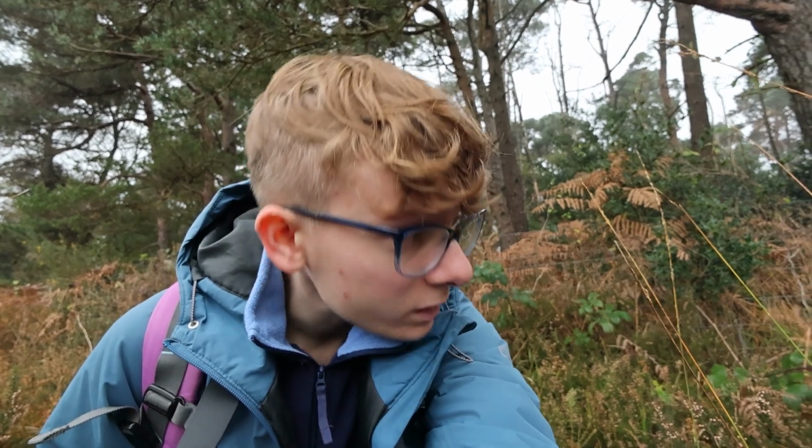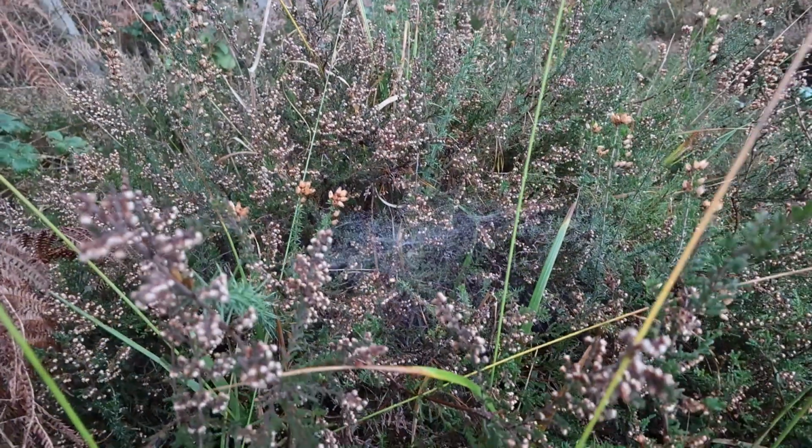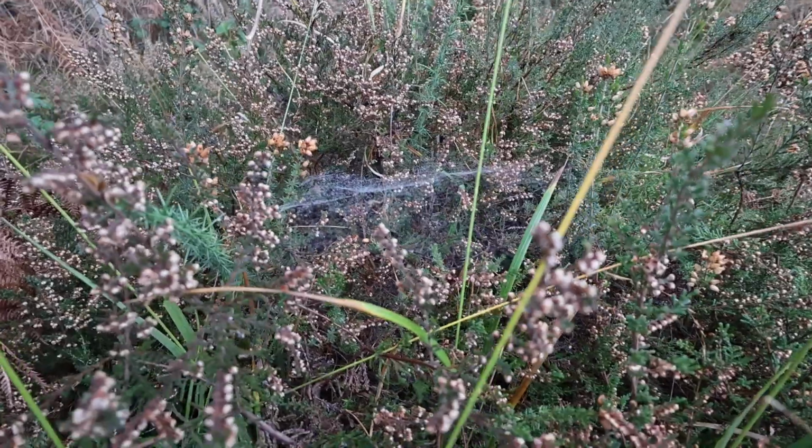Okay, so I'm currently trying to work out how to take a photograph of a spider that is underneath some webbing, but the webbing has got loads of dewdrops on it from the mist and the rain that's been going on, and I think it could be a really cool picture as soon as I work out how to take it so that you can see the spider and the raindrops on the webbing as well. But whilst I figure that out, I thought I would begin discussing how you go about finding wildlife.